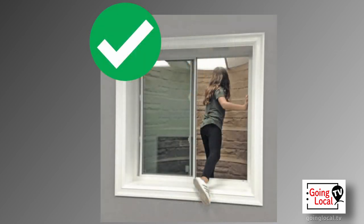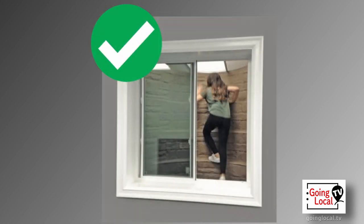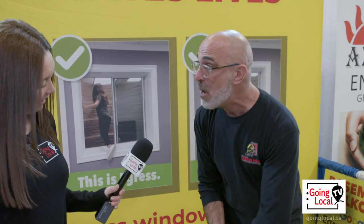Exactly. But let me show you what's really cool about the window. This is not the size of the window, but it will give you a feel for how the window operates. Do you know what a casement window is? Traditionally, a casement window is that big pane of glass with that cranky crank. It takes forever. Nobody can open it.